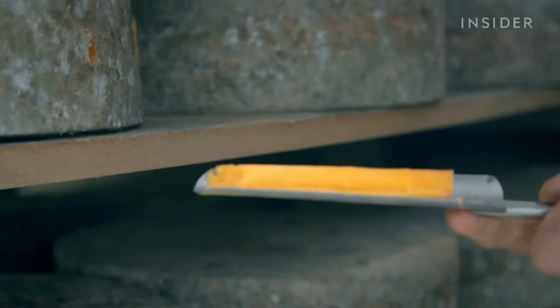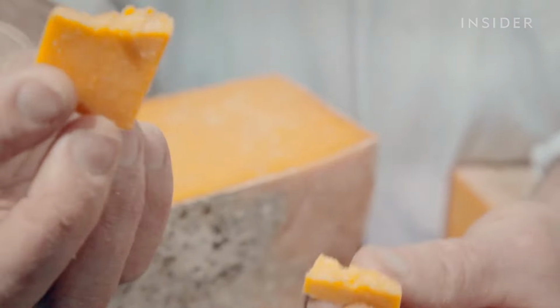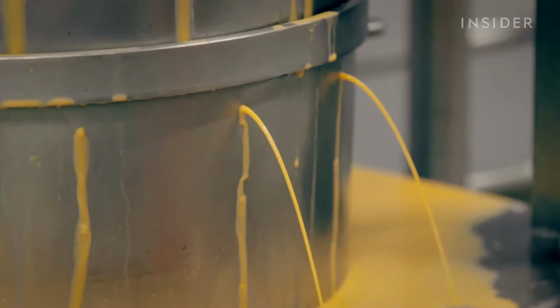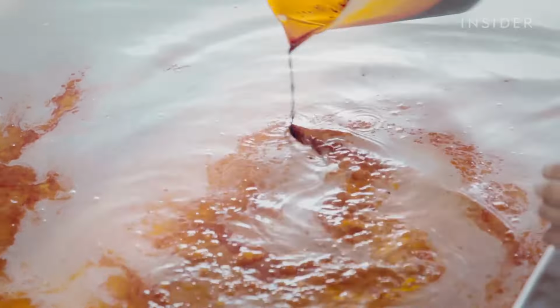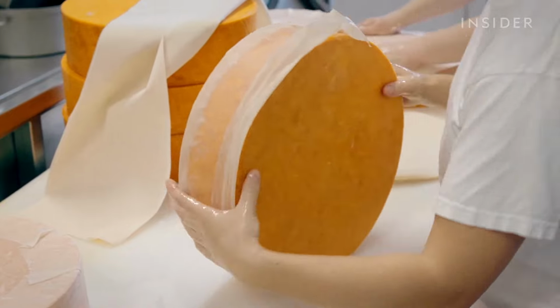Red Leicester is a raw milk, nutty, sweet cheese with a citrus finish. But no doubt what makes it stand out is its bright orangey-red color. The cheese is actually deliberately turned this vibrant hue with a natural coloring called annatto. It doesn't contribute to the flavor of the cheese, so why is it added?